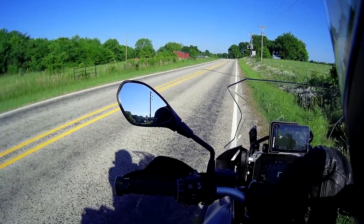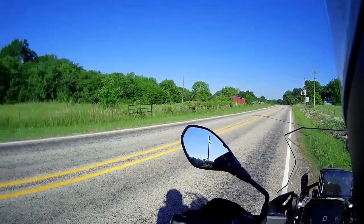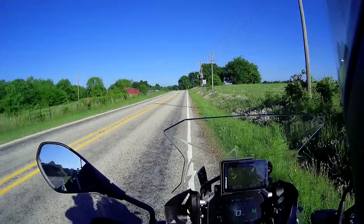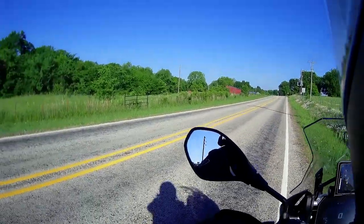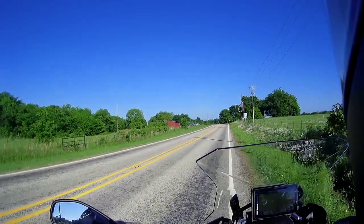Okay, guys, we are here at the intersection of 67 and 697. And this is the road to Ida from Whitewright, and it's an interesting route. A little bit of twisties and stuff like that, so let's have some fun.